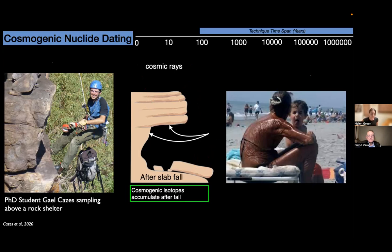It's a particularly challenging sampling process. You can see PhD student Gail Kazes, who's done a lot of this work, abseiling down the side of a shelter. He had to collect samples from the top of the shelter as well as those within the shelter. And so it's a challenging technique, but it does provide us with some constraint on the ages of the art.